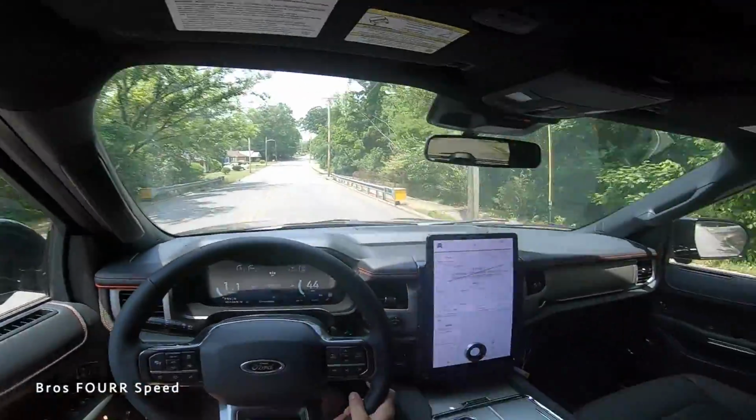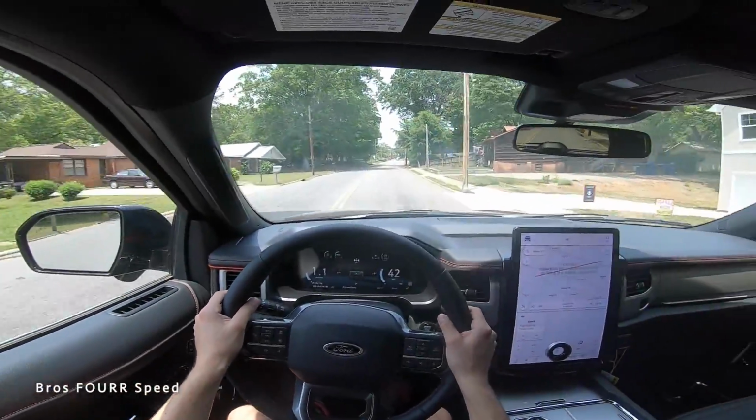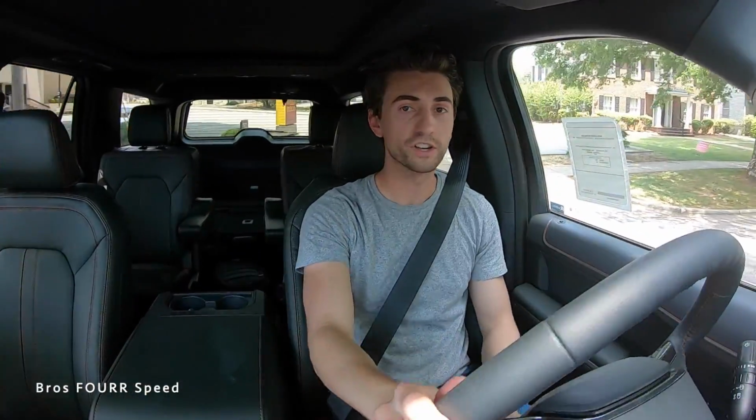There's a ton of storage. A pretty well thought out SUV, quite honestly. I don't really see any loose ends just being behind the wheel. All right, so then switching over to this view now, driving it back. It's a really comfortable SUV.